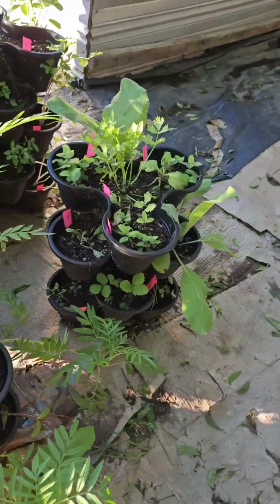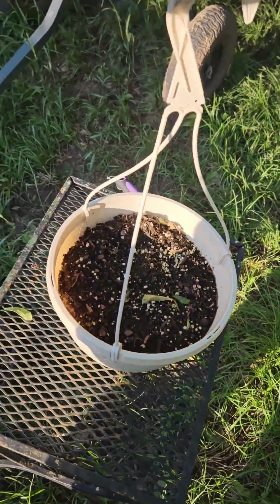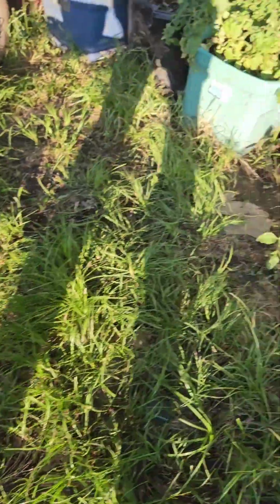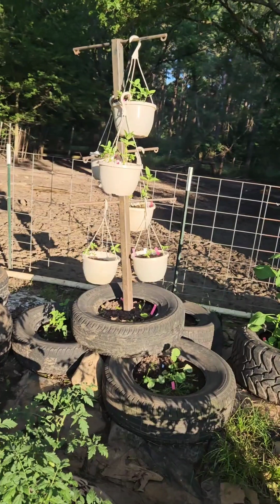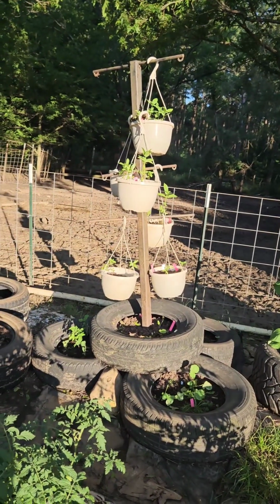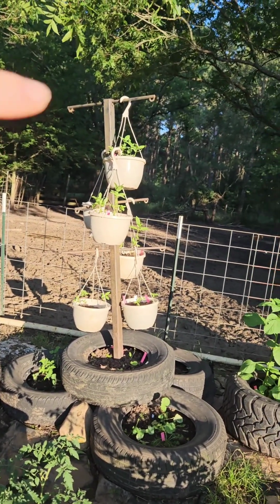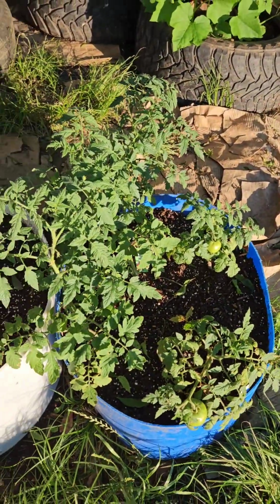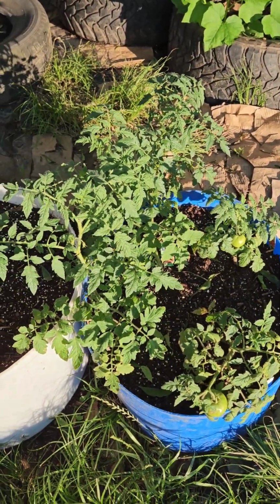More strawberries and flowers. I have a couple of hanging planters I need to hang. They actually go on this thing. Excuse the mess back here. This is our pig pen. So this is all flowers. And here we have tomatoes. These are not tomatoes I started from seed. These are actually store-bought.